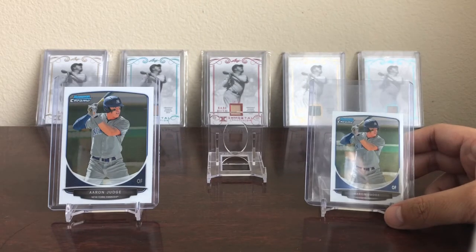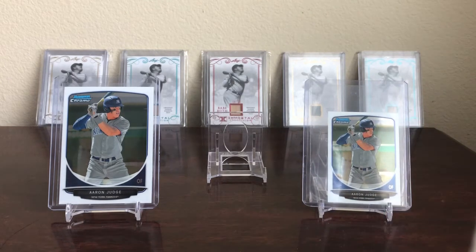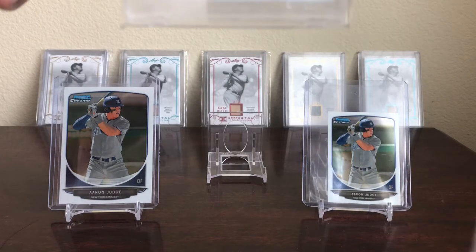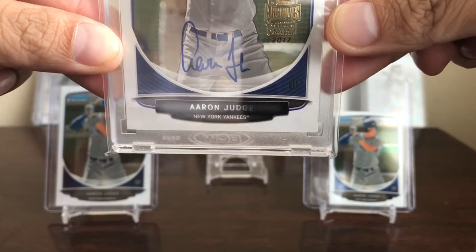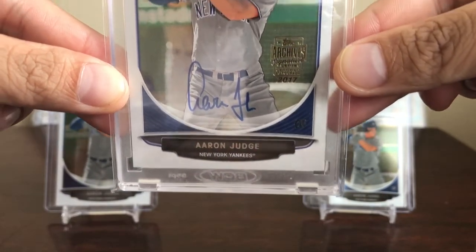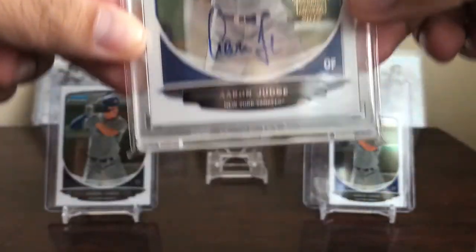Let's see. And the pickup is actually something very cool, and I hope you guys are ready for this. Let's try to slow roll it. Just got this right there. 2017 Topps Archive Signature Edition, 25 of 99, Aaron Judge.